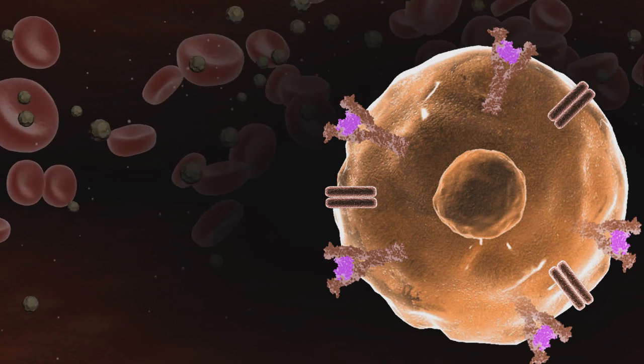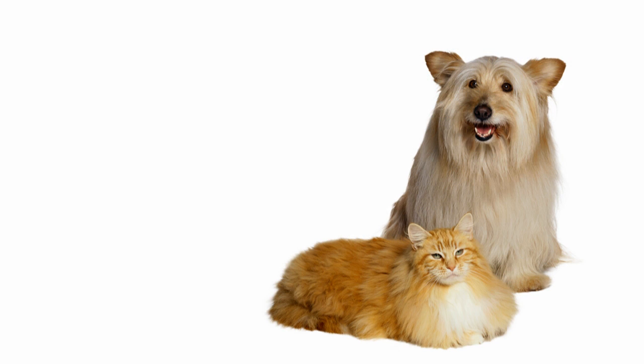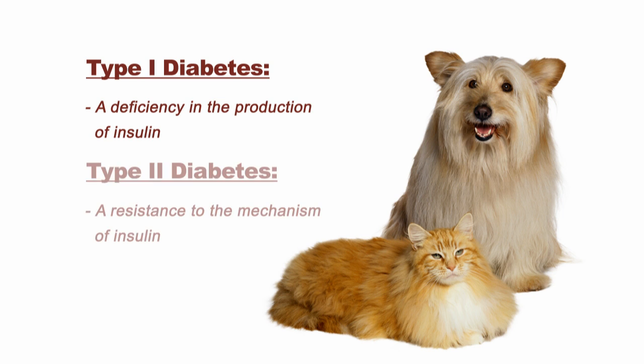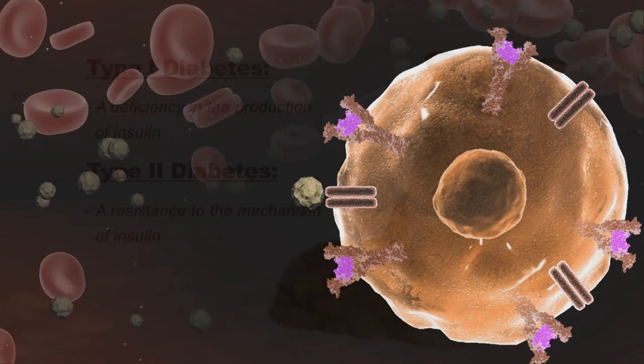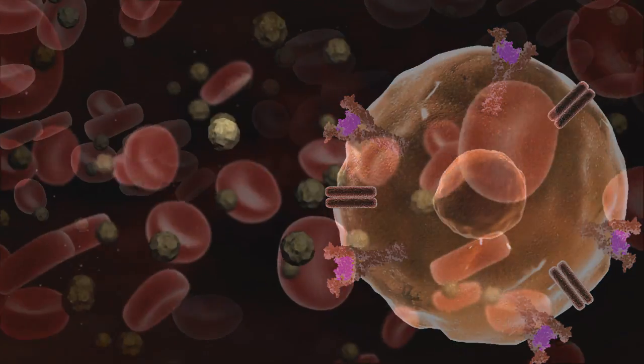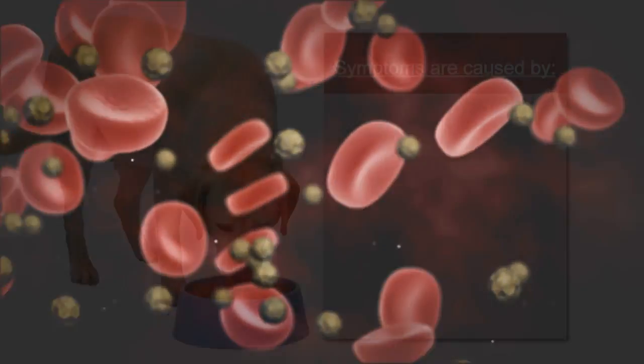Diabetes is an interruption in this critical process. Diabetics may have either or both a deficiency in the production of insulin, type 1 diabetes, or a resistance to the mechanism of insulin, type 2 diabetes. In either case, glucose is not delivered effectively to the cells, and instead remains in high concentrations in the bloodstream.